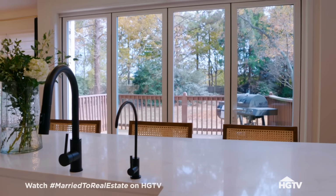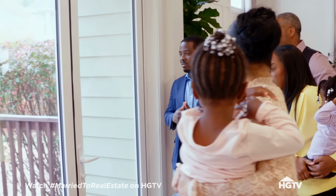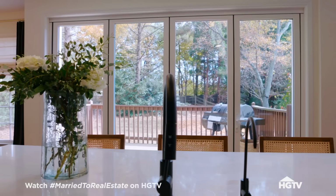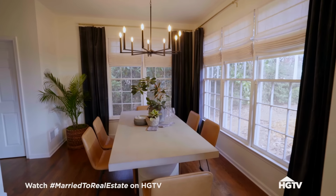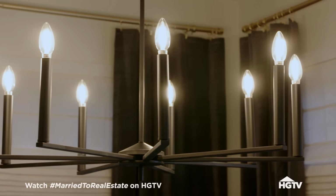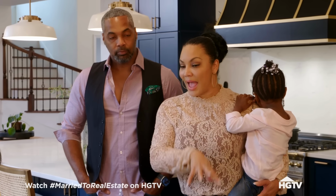This is your panoramic door to the backyard. I love this. This is my favorite part, honestly, of the kitchen because, I mean, look at all that natural light that comes in. It's gonna look so beautiful in the morning. And then we've got our eat-in here. Look at that light. That is gorgeous. Look at the table, though. It adds the ambiance. This was just about making the space you already have make sense.